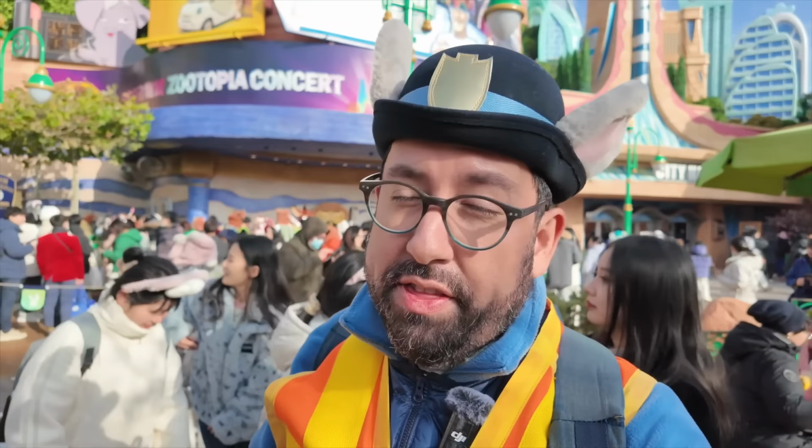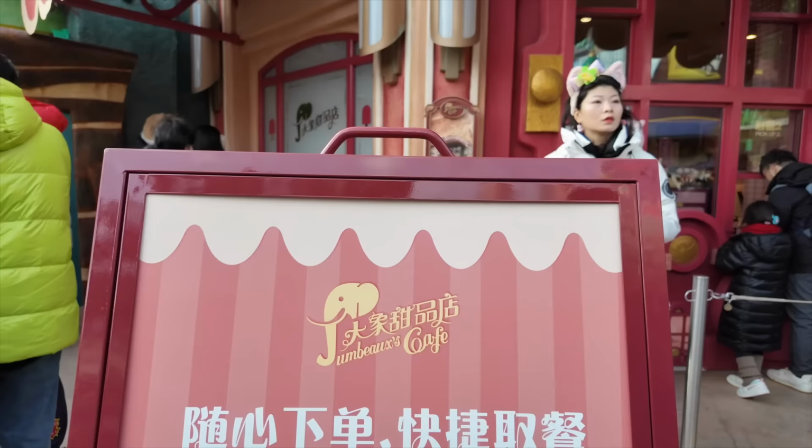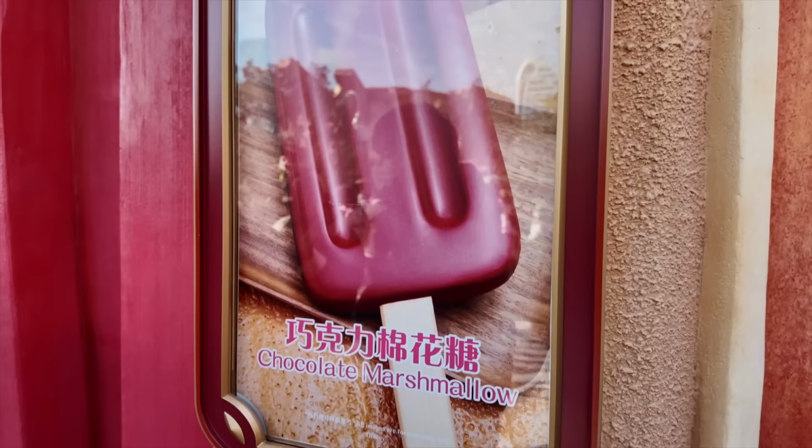Okay, we're gonna get some food because I wanna try the big popsicle thing that is a marshmallow. So we're gonna figure out how to order that. Okay, so we're supposed to scan to order, it looks like. Getting it on my phone here. Okay. Cool. I guess we order through here. I am excited for this chocolate marshmallow. I am a sucker for anything marshmallow and chocolate.